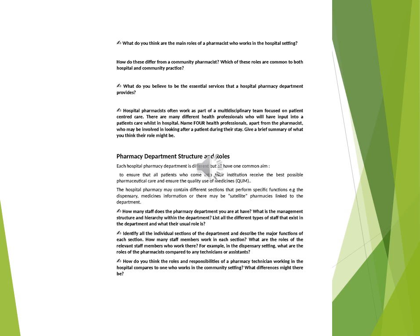How many staff does the pharmacy department you are at have? What is the management structure and hierarchy within the department? List all the different types of staff that exist in the department and what their usual role is. Identify all the individual sections of the department and describe the major functions of each section. How many staff members work in each section? What are the roles of the relevant staff members who work there?